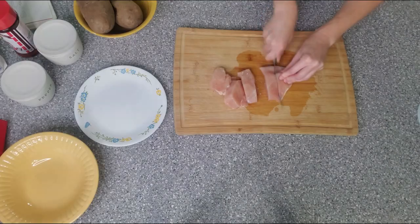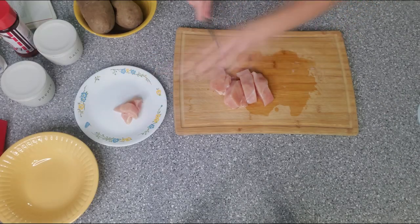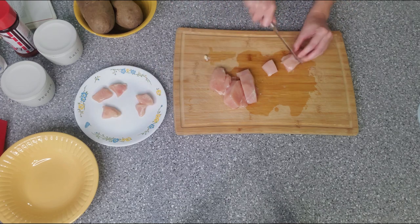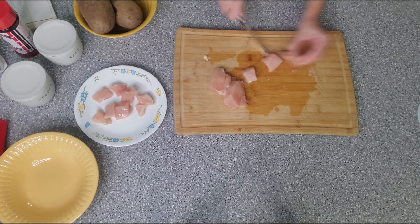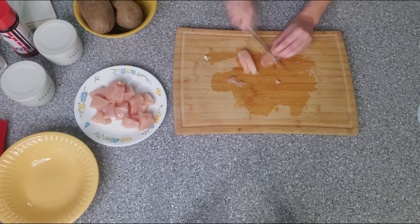So let's go ahead and get this started. And like I said, the chicken could not be easier. I just take some chicken breast and cut it up into little bite-sized pieces, which I will then dredge in all-purpose flour sprinkled with seasoned salt.